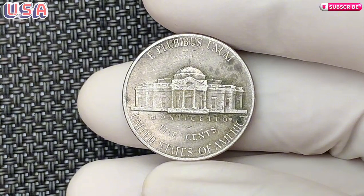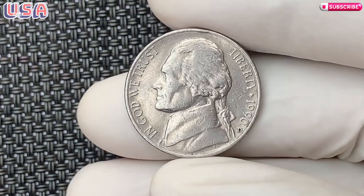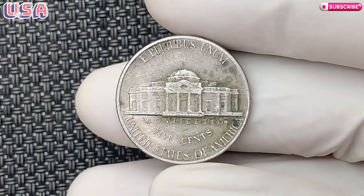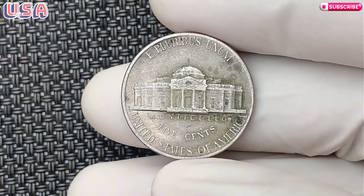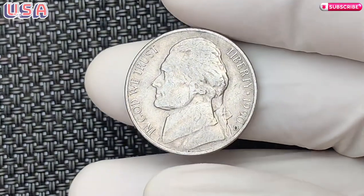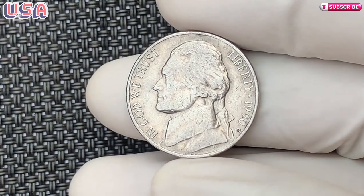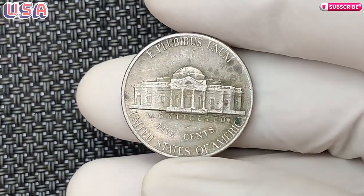Flipping over to the reverse, you'll see an engraving of Monticello, Jefferson's grand Virginia estate. This elegant structure has been a signature element of the Jefferson nickel design for decades. Its presence on the coin reminds us of Jefferson's contributions to American history and architecture. Above Monticello, you'll find the words E pluribus unum, a Latin phrase meaning "out of many, one," symbolizing the unity of the nation.